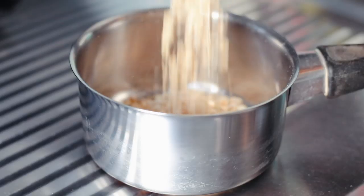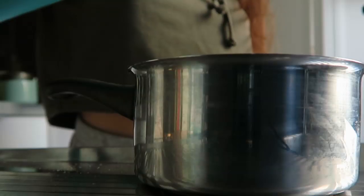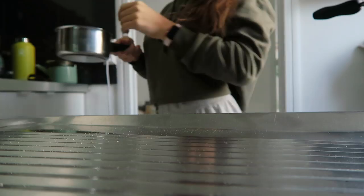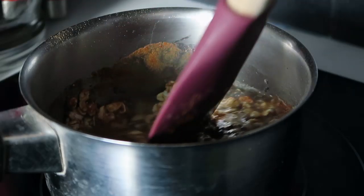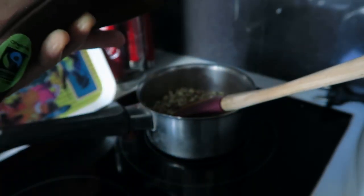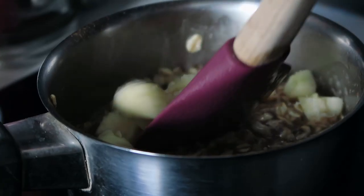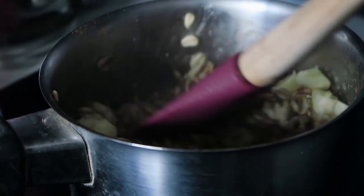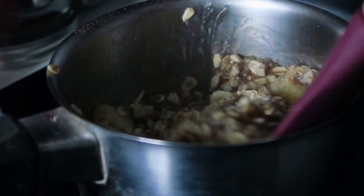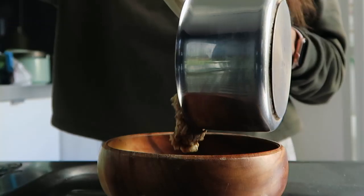Is it really a surprise if I tell you that I have oatmeal in the morning? I think not. I have bananas. These need to be eaten, I think. So I'm gonna have one in there, mashed. Using a banana is really good because it helps to sweeten the oatmeal without adding sugar.